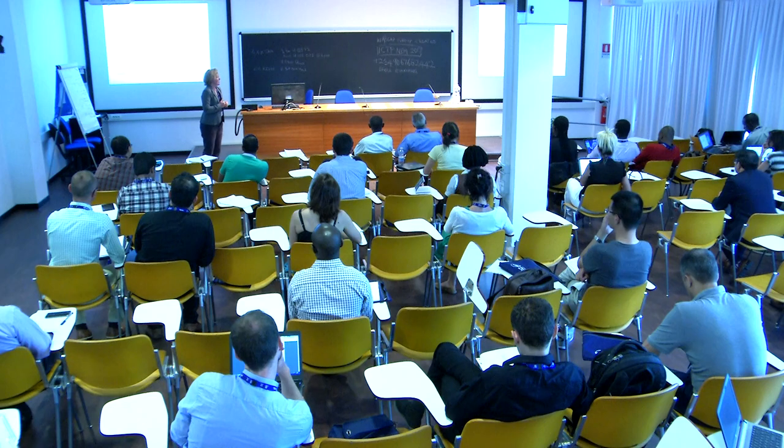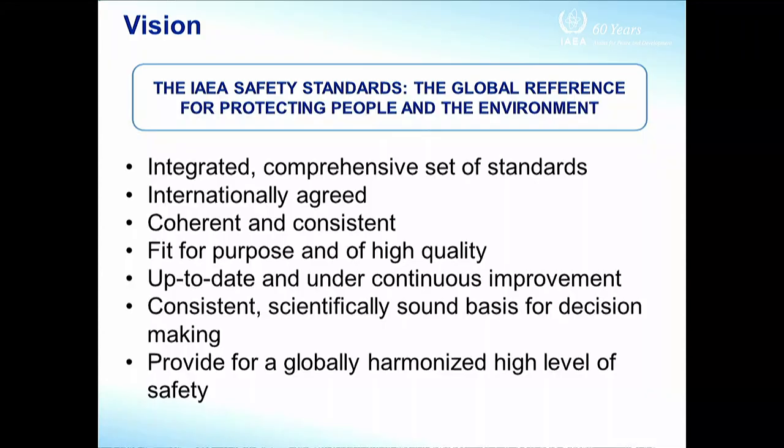But they do the science behind it, and we use their knowledge to develop the safety standards. And the objective then is that we should have a level of safety that is globally harmonized, so it's the same everywhere in the world and at a high level, not higher or lower in different places. Because if we have an accident in one place somewhere, it is really an accident everywhere. It is a problem for every state, no matter where the accident takes place. So it has to be at a high level everywhere.